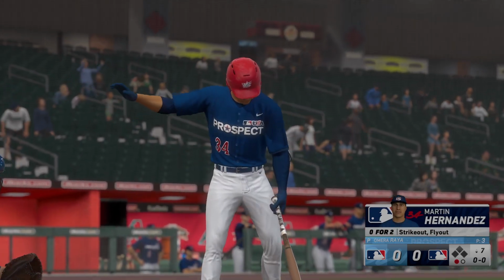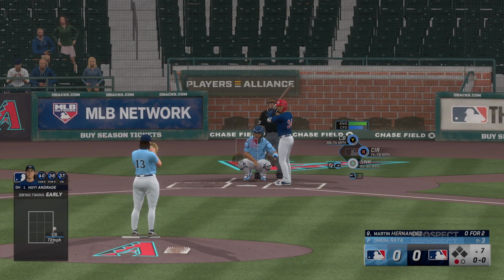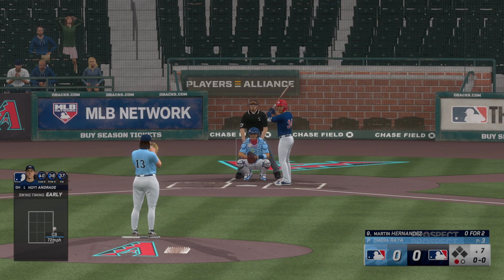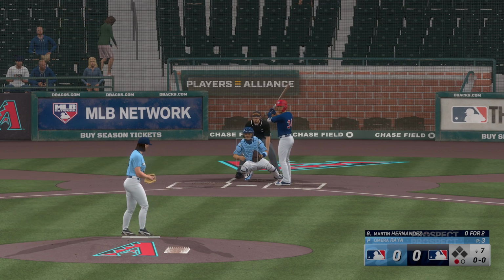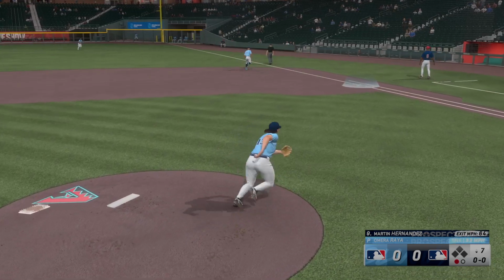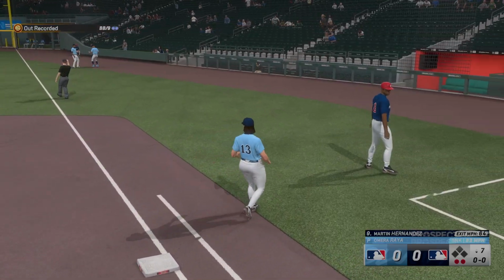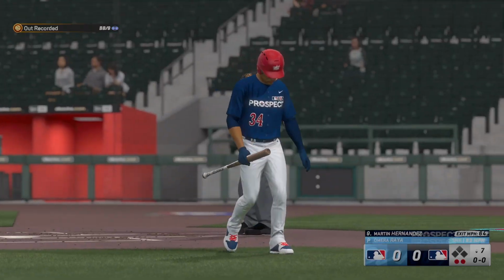And now at the plate, Martin Hernandez. Let her rip. One out. And a pop-up in foul territory on the right side. Snags it on the run. And two away now.